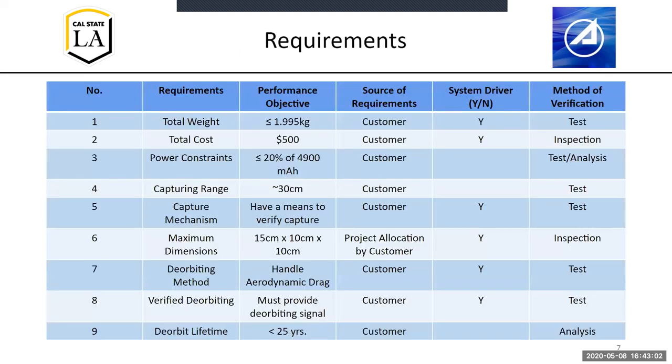Now I am going to talk about the requirements for this project. These are requirements that were established by our customer. The total weight for the CubeSat was set to weigh less than 2 kilograms, and this would have been verified through testing. Our power constraints were limited to only 20% of 4,900 milliamp hours. Our method of verification would have been through testing and analysis. The capturing range must be greater than 30 centimeters, and we would have verified this through testing. The capture mechanism must be able to capture the debris and send a signal to ground station to verify the CubeSat is secured and ready to move on to the next step. We would have verified this through testing.